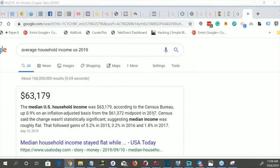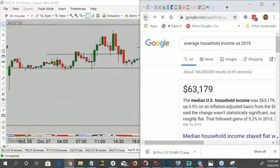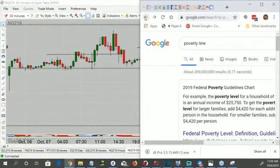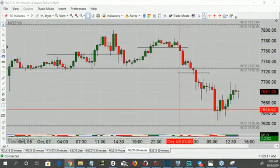But anyway, so average household $63,000, poverty level. What was that again? Poverty level $25,000. And I went after those figures just to once again put this in perspective.